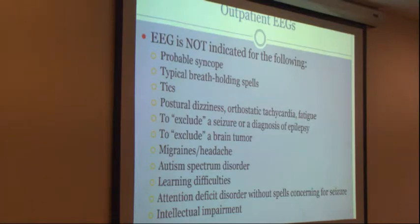Headaches, don't need one. That's a change. That used to be actually endorsed by the Neurology Academy. Autism, learning disorders, do not need an EEG.